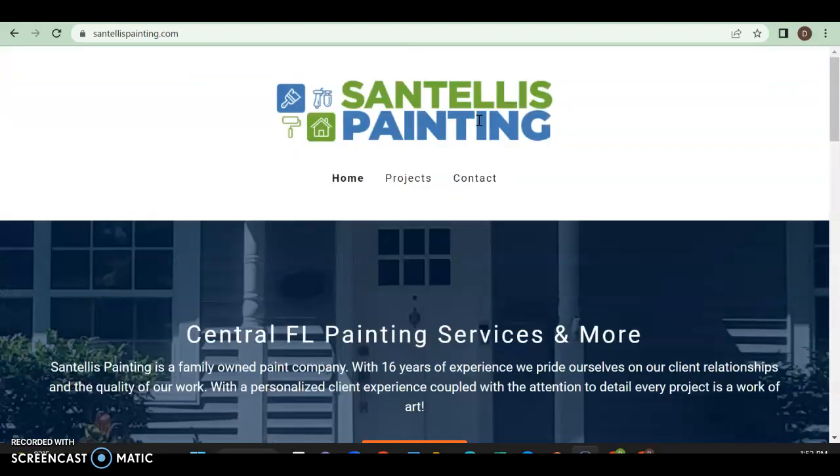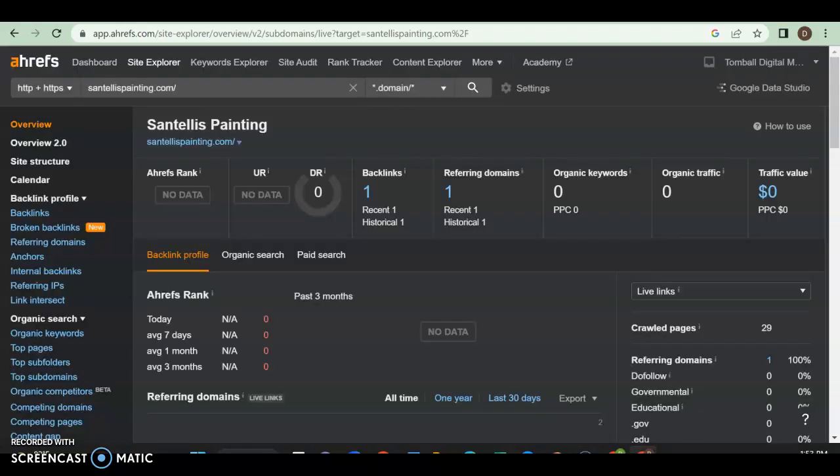But let's take a look at the back end over here. But before I go, Google is looking for about 1,500 to 2,000 words of content on your homepage alone. It's very important you have that, and that you talk a lot about what your services actually are. That's going to be big. That's key. Now, let's take a look at the back and see what's going on.